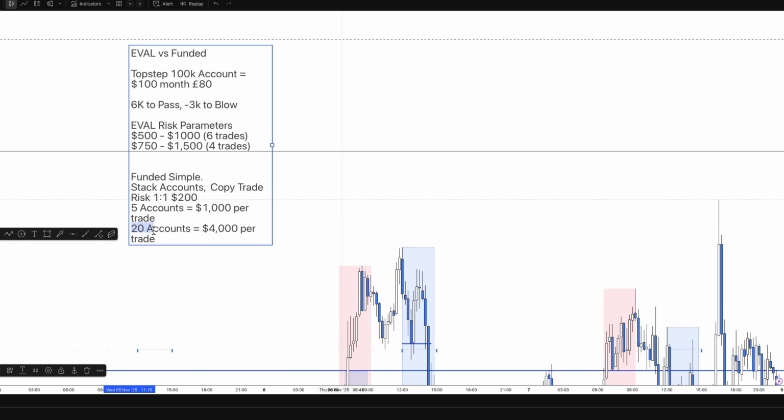And if we have 20 accounts, we're making £4,000 per trade. Now remember that your 5 accounts, you've got your subscription costs, so it's going to cost you the $100 per account. So in one trade, you've earned $1,000. So you've paid for basically, it's $500 for your 5 accounts, you've paid for that in one trade. And then the rest of the month is all profit, 80-20 split with Top Step.